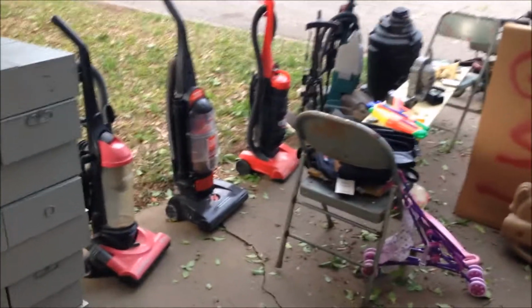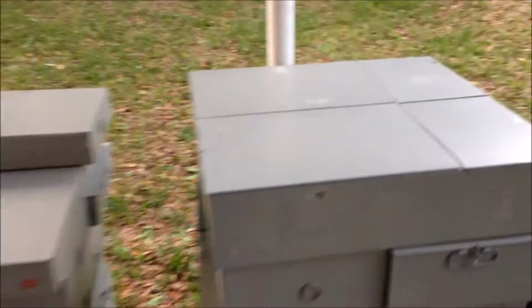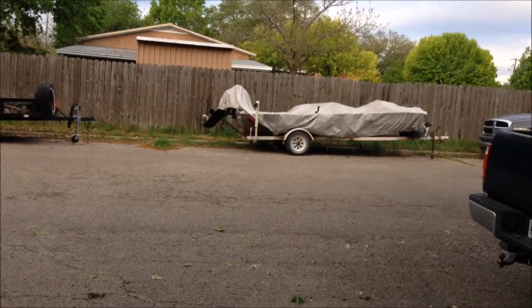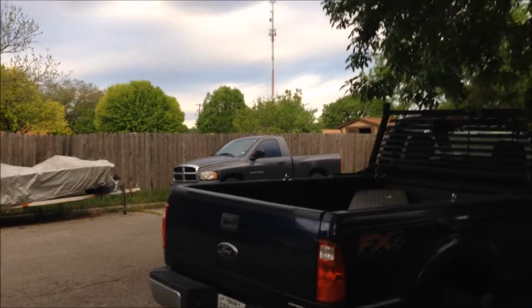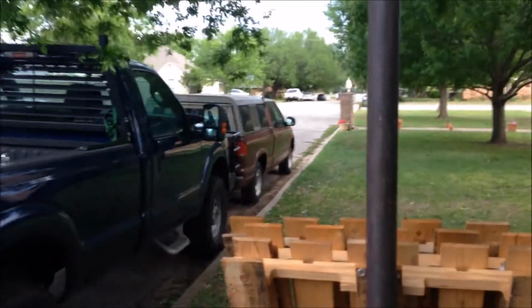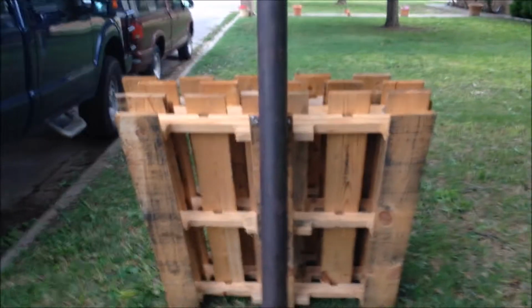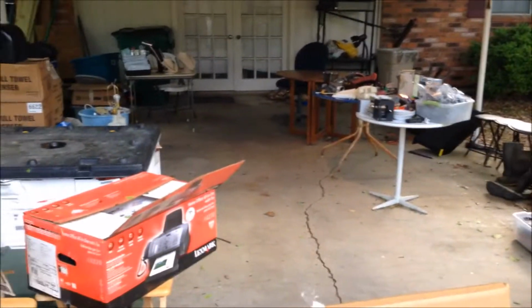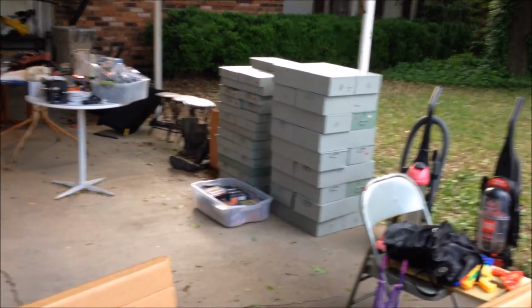So anyway, yeah, remember the bank boxes from past videos? I still got a ton of them. You park the old trusty trailer across the street so you leave room for people to park. And the boat. And the son's old pickup, and my pickup, and my dad's old pickup. And then here's some pallets that some of the military stuff came with. So actually this is the second day. I did real good the first day. Believe it or not, I sold $600 worth of crap the first day. And I am tired.